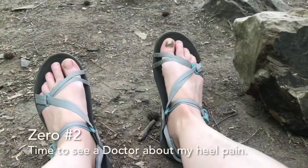And hopefully the Aleve is going to help with my heel, because I'm starting to think I might need an extra couple days here at Hot Springs for rest. And I don't want to do that. I want to keep moving, so we'll see.